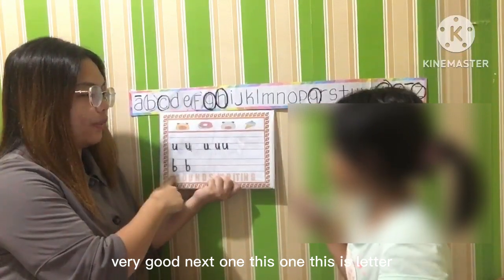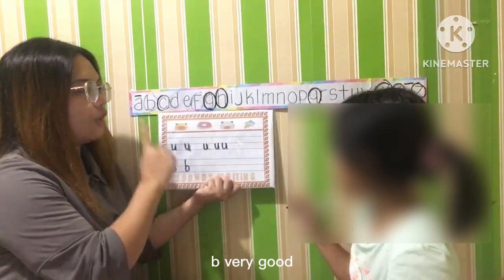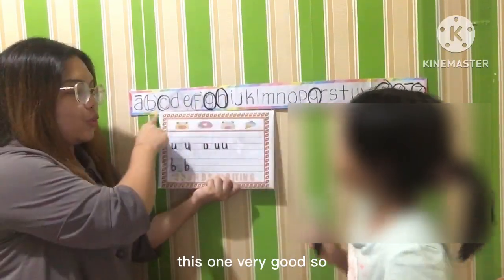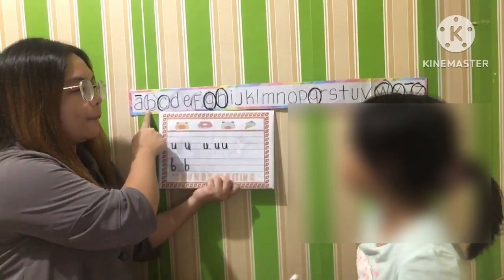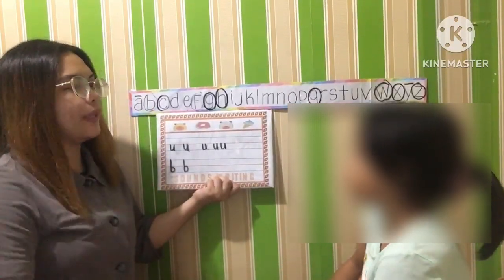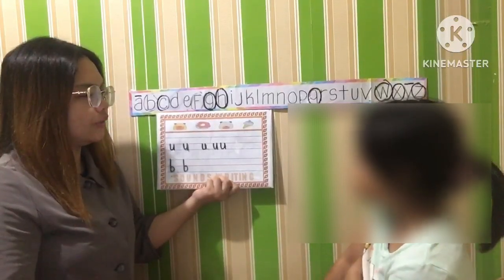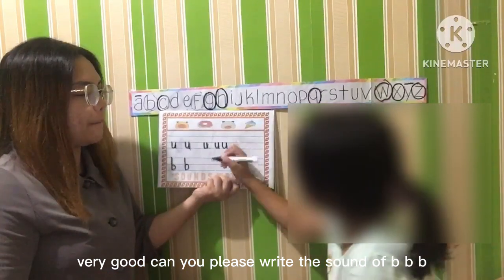Next one. This one. This is letter B. Very good. So where's the letter B here? Okay, this one. Very good. So kapag nakita ka ng letter B, ano kaya ang tunog? What's the sound? B, B, B. Very good. Kapag nakarinig ka ng B, B, B, ano kaya ang letter yun? B. Very good. Can you please write the sound of B, B, B?